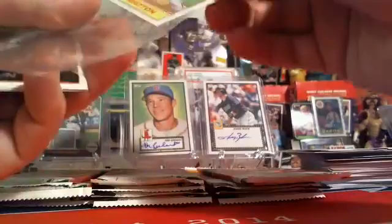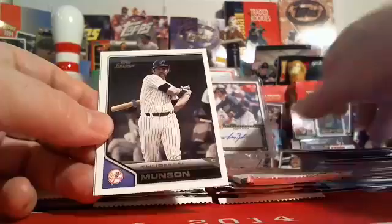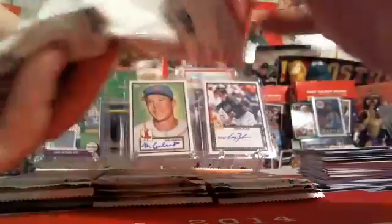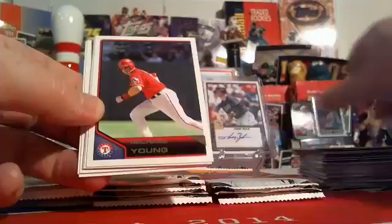Zach Britton, rookie, the rookies insert, Baltimore, Hendon Arnold, Matt Cain, Thurman Munson, and Roy Campanella. Thought you'd like that one, Pat. Carlos Beltran, Michael Young, Joe Morgan, Robbie Alomar.